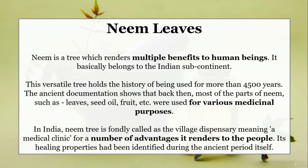In India, neem tree is fondly called the village dispensary, meaning a medical clinic, for a number of advantages it renders to the people. Its healing properties have been identified during the ancient period itself.